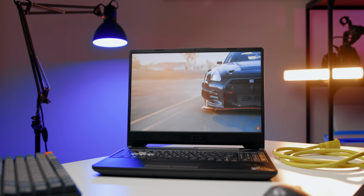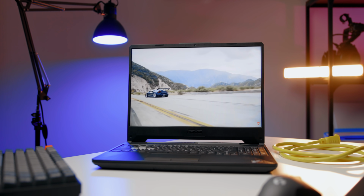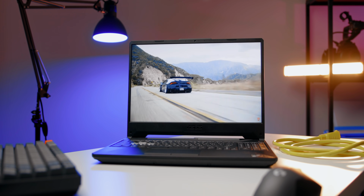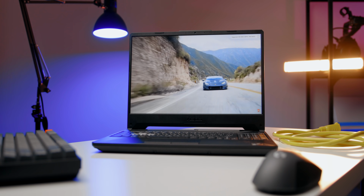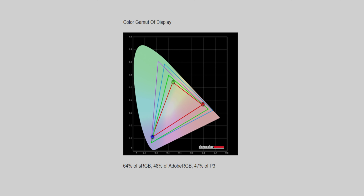Moving on to the display, it's a 15.6-inch IPS-level panel with 144 Hz that also supports adaptive sync. Unfortunately, it isn't the most color accurate screen because it only covers 64% sRGB, 48% Adobe RGB, and 47% DCI-P3. So if you're a content creator or a photographer, you should probably stay away from this notebook. The viewing angles are nice and there is good contrast. I didn't experience any backlight bleed on my sample, and the screen only gets as bright as 300 nits, so outdoor visibility will be a bit challenging.